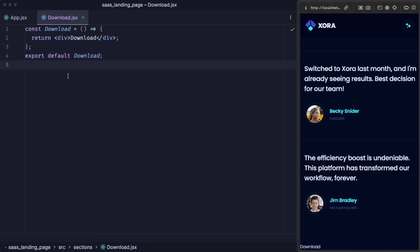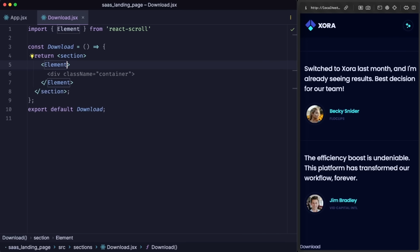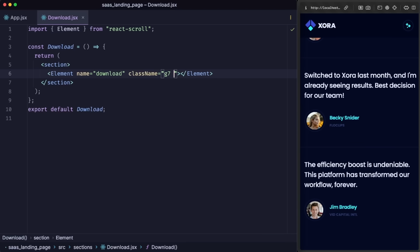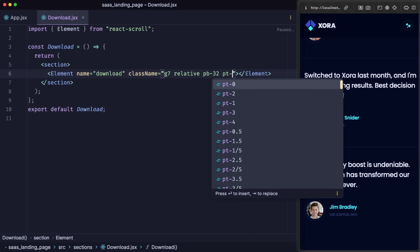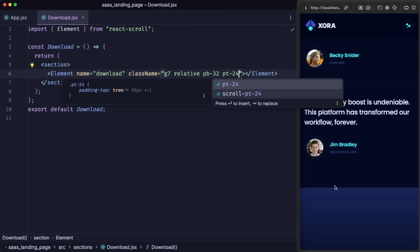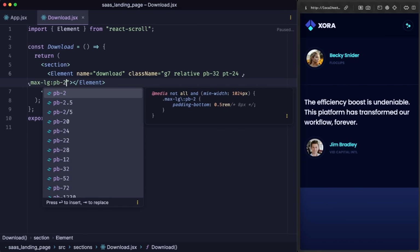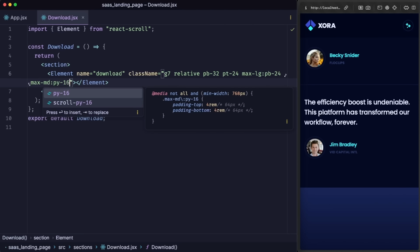By now, you should be a pro of starting these new sections, so you already know how it works. Let's turn this into a section, and then we can also create an element right within it so that we can scroll to it. We can give it a name equal to download, and we can give it a class name equal to G7 for the gradient. To show that gradient, we'll also have to make it relative and give it some size, such as padding bottom of 32 and padding top of 24. And now you can see this gradient appear right here. We can modify that on max LG devices to lower the padding bottom to 24, and on max MD devices, we can lower it to padding Y of 16.